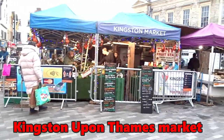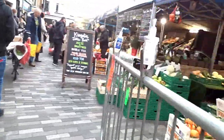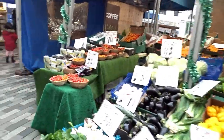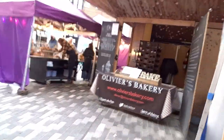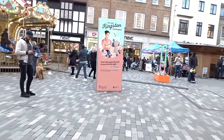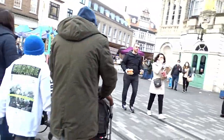Here is the Kingston Market. Obviously, it's not as big as previous years. I'll link those two videos from last year and the year before from Kingston upon Thames and see how big the market used to be, because they used to have a stage around here.